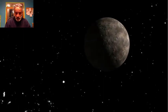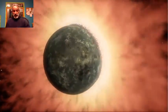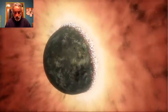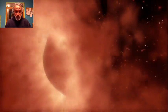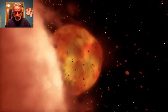And so here's Mercury orbiting. Here is another protoplanet coming in, and the collision vaporizes the mantles of both planets. These are ejected, and what's left is basically an almost exposed core. This is our conjectured understanding of why it is that Mercury is so dense and is so dominated by a large core.